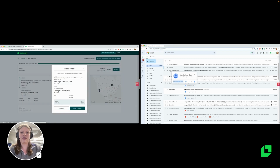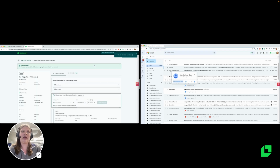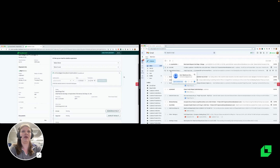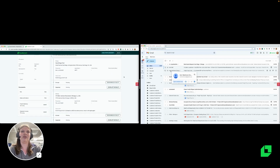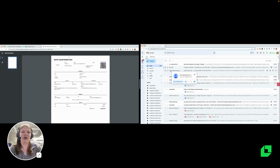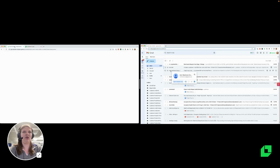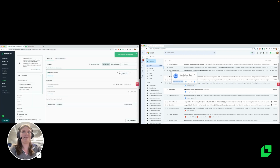able to see the rate con and the BOL, download all of that if needed, and share updates, either through a P44 link, our driver app, or manually adding those locations. They can put in and out times from pickup and delivery facilities and upload their POD when their load is finished. All of that will then feed back into ShipperGuide, where you are able to see it in the Shipments tab.